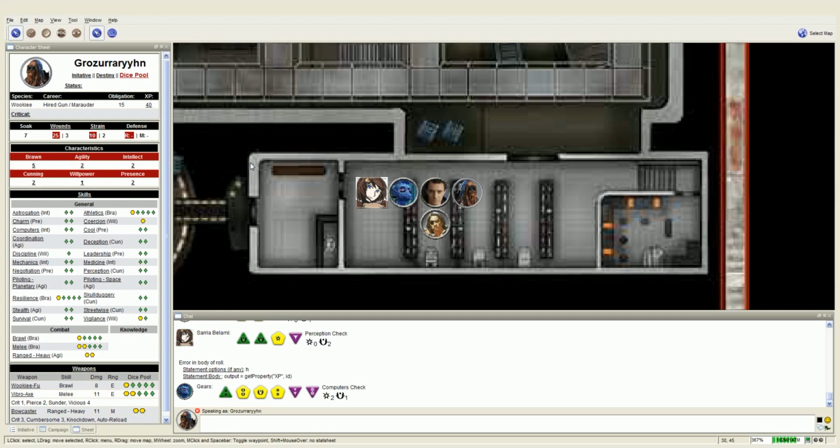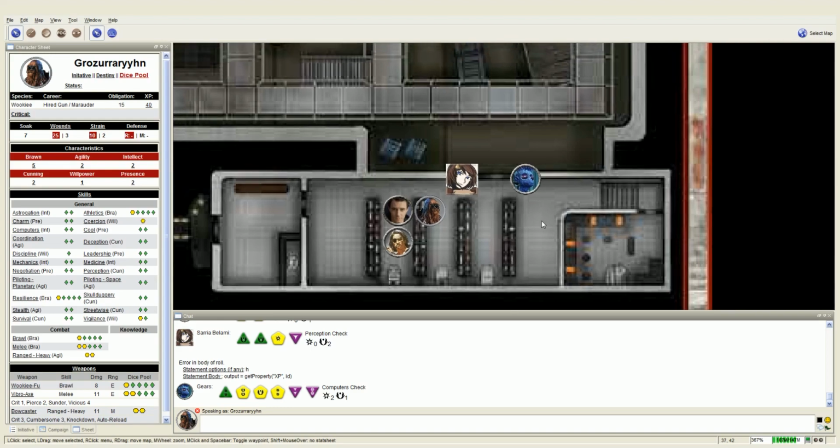I mean, there's this door here. Well, we should peek around the corner and see if we can see anything. I shall stack up on the door. Breach, bang, and clear. And perceive what lay beyond us in these doors. Okay.